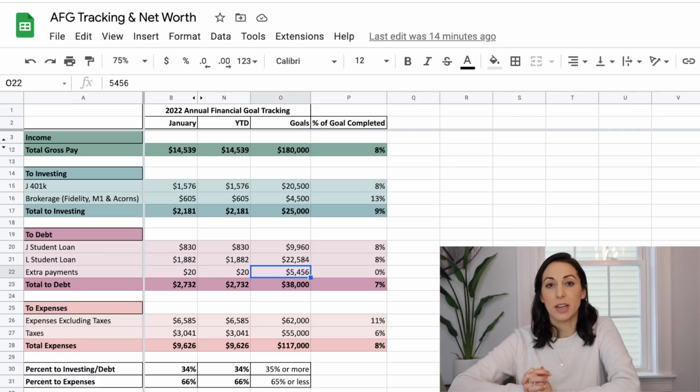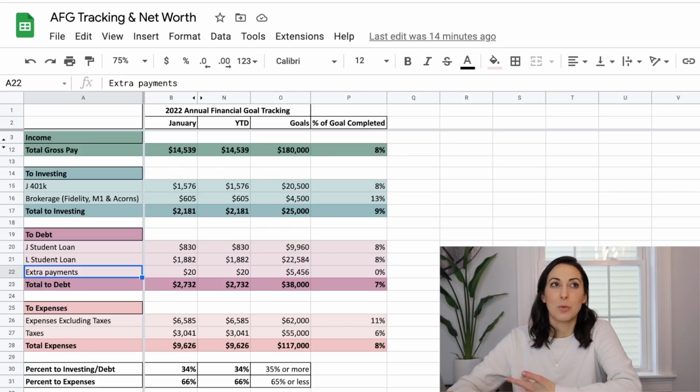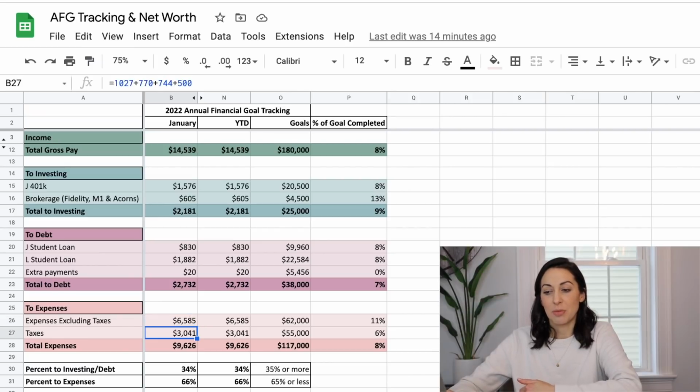We may have a month where we're paying $2,000 or $3,000 extra in one month, and then the other months are just going to be $100 here, $50 here, $20 here. So that's how I'm predicting it'll pan out. Maybe it'll be better than that, but that's kind of the worst case scenario right now. And then for expenses, we put $6,585 towards expenses and $3,041 towards taxes this year.